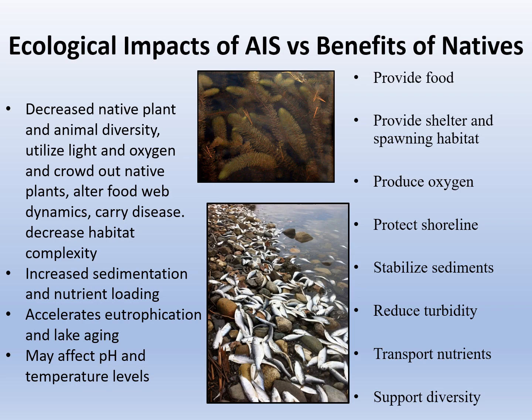And then the benefits of native plants and why we want to support their growth. They provide food and habitat and shelter for many species within the food web. They produce oxygen and protect the shoreline from erosion, reduce turbidity, and support diversity. And here, just showing two photographs. This is variable leaf milfoil. They look like bottle brushes growing in a very dense bed in one of our inland lakes here.